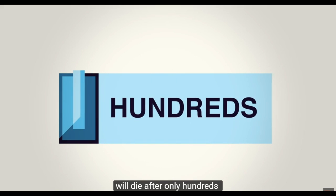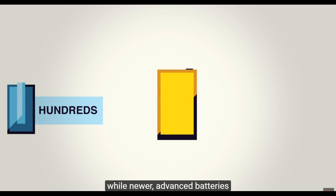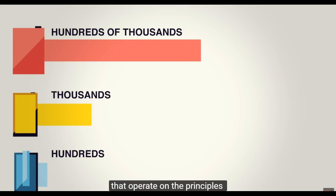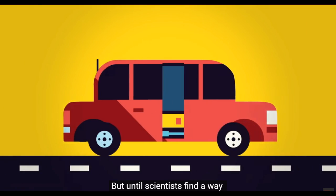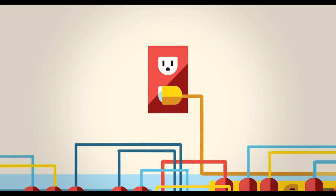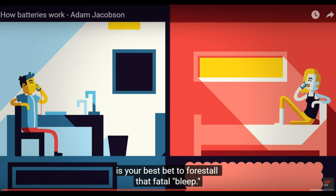Some everyday rechargeable batteries will die after only hundreds of discharge-recharge cycles, while newer advanced batteries can survive and function for thousands. Batteries of the future may be light, thin sheets that operate on the principles of quantum physics and last for hundreds of thousands of charge cycles. But until scientists find a way to take advantage of motion to recharge your cell battery, like cars do, or fit solar panels somewhere on your device, plugging your charger into the wall rather than expending one battery to charge another is your best bet to forestall that fatal bleep.